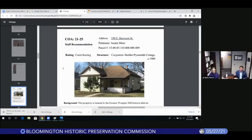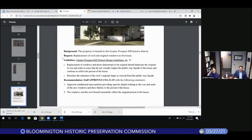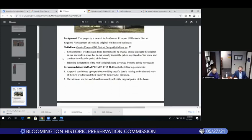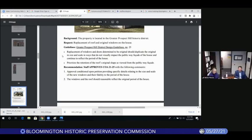Okay, COA 21-25, 320 South Davison Street, petitioner Austin Meyerer. It's rated contributing. It's a carpenter builder pyramidal cottage style, circa 1900, in the Greater Prospect Hill Historic District. The request is to replace the roof and the original windows on the house. Guidelines, most relevant, page 25. Replacement of windows and doors determined to be original should duplicate the original in size and scale in ways that do not visually impact the public way facade of the house and continue to reflect the period of the house, and prioritize the retention of the roof's original shape as viewed from the public way facade.